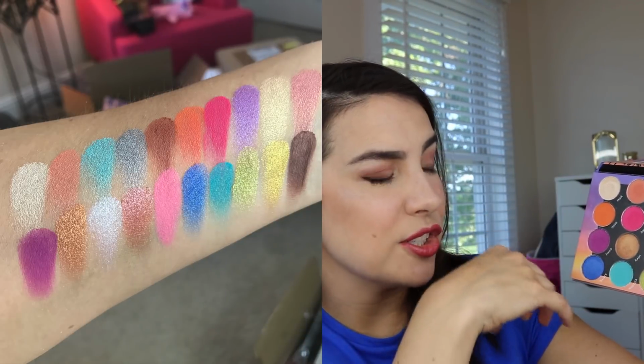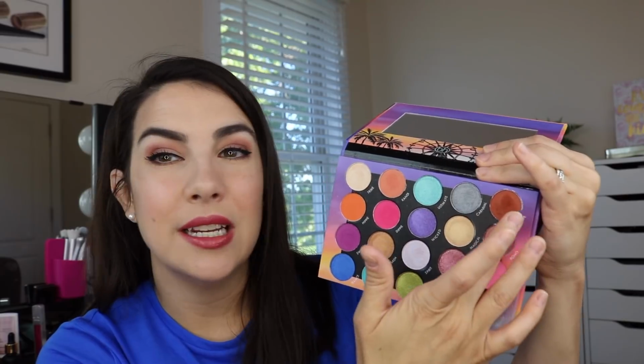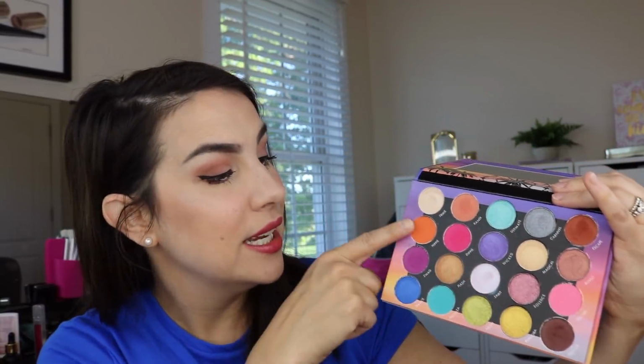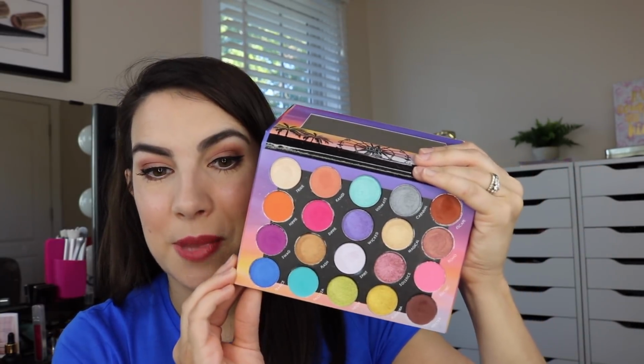And then you've got just such a splash of other shades in here, from greens to yellows. I love setting up a look with Escape, getting that warmth going in the crease and then popping on literally any of these other shades. The orange and the purple are very pretty together. I kind of want to do a week's worth of looks from just this palette because it is a lot of fun and it's very affordable.